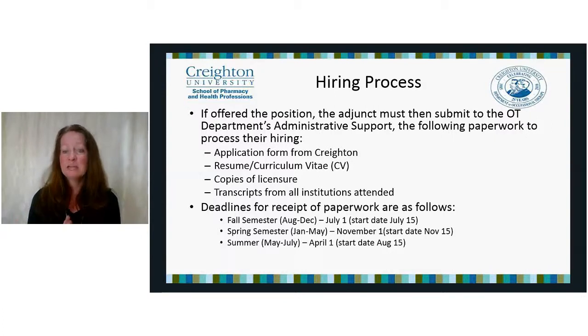So having plenty of time for you to look over the materials, look over the books, look over the syllabus, talk with the instructor of record, get comfortable with the learning management system is our goal, so that you're ready when the semester starts in August. You're ready to rock and roll.